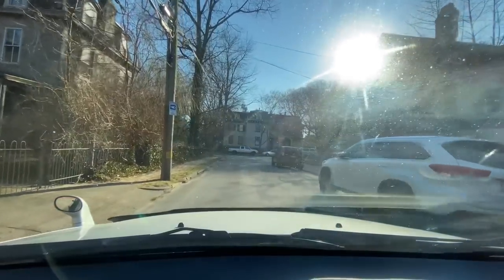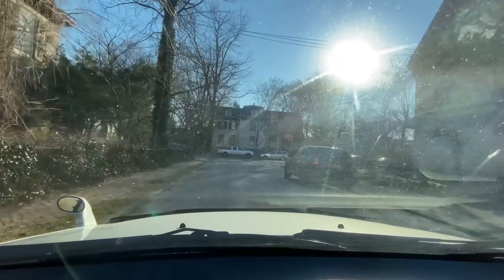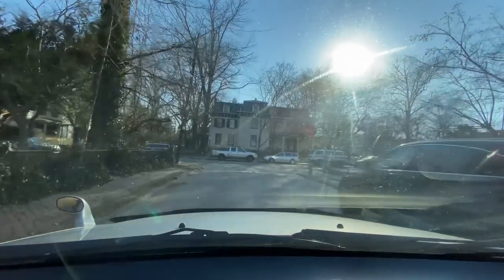This house on my left, working shutters. A whole set, every single set of shutters is functional. That's neat. Quite neat, I might say so myself.